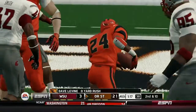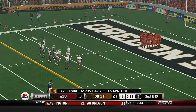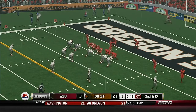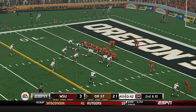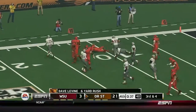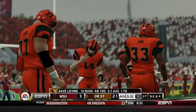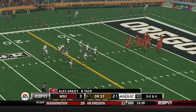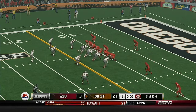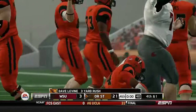To about the 5-yard line. That makes it second and 10. So it's second and 10. Ball on the 5-yard line. And they get nice yardage on that run. That's a deep 6 on the ball. That'll bring up third and 4. He fights forward to about the 13.